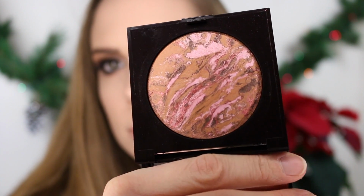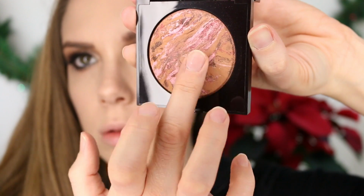Okay, so moving on to my face. I don't know if my glue is dry, but if it's not, just excuse it. It'll go away in a minute, I promise. So I'm not really doing a contour, but I'm going to use this Laura Mercier Baked Blush Bronze, and the shade is Ritual.